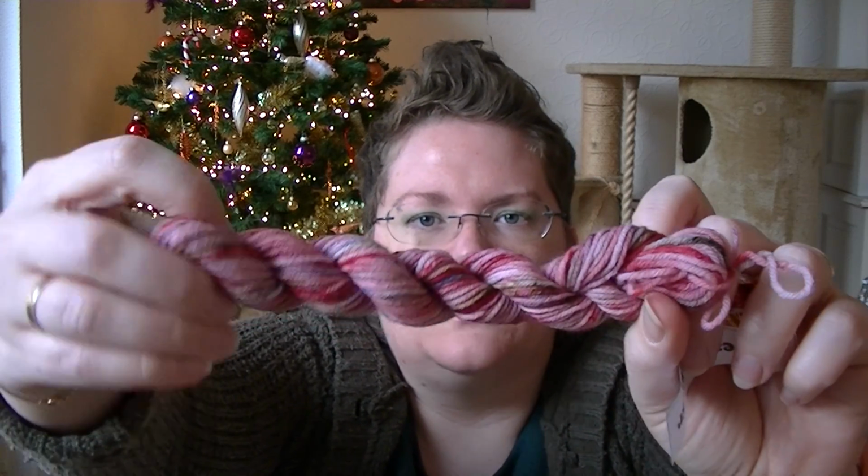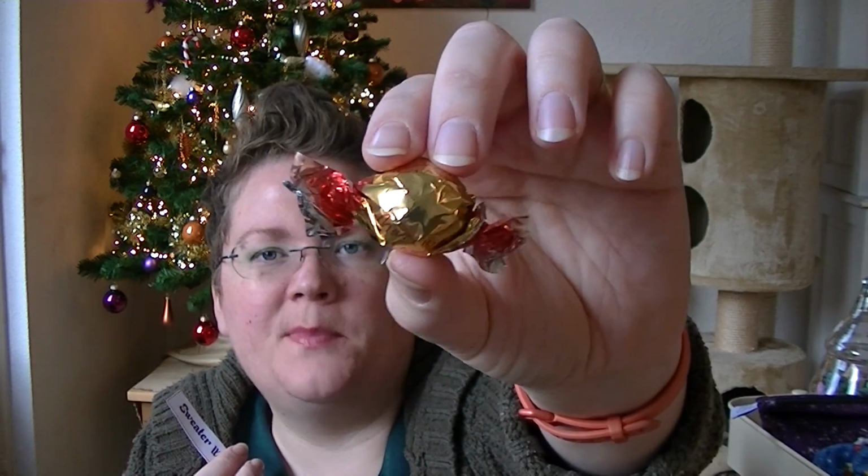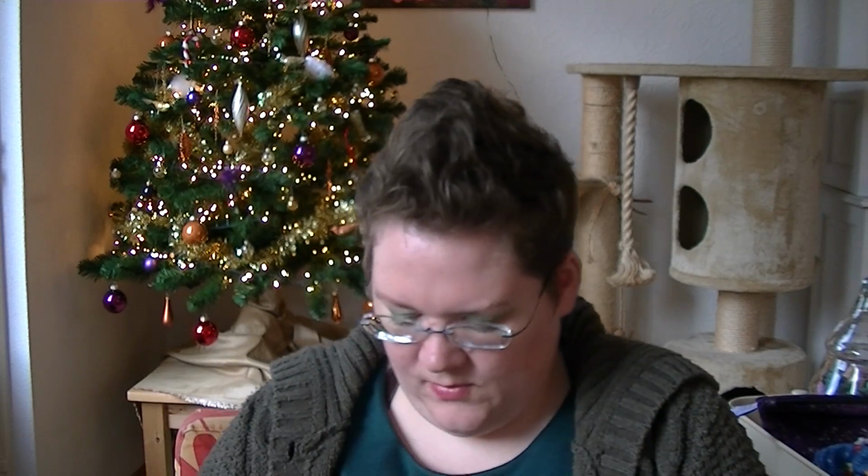Let me see. What's in there? What do we have today? Whee! Oh, pretty pink. Reddish pink. And a bit of brown. This is really, really lovely. And it is called Sweater Weather. Yay! And also in here was probably a classic marzipan candy. I'm not a huge fan of marzipan, but one I can handle. I will taste. So that was today.